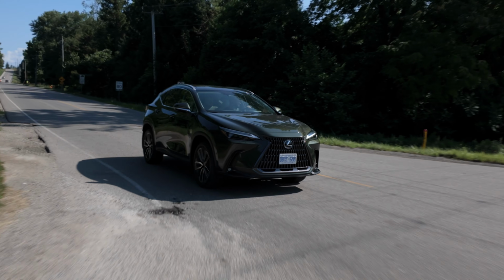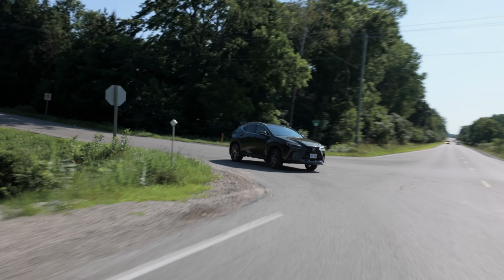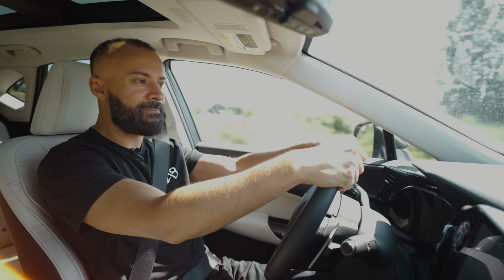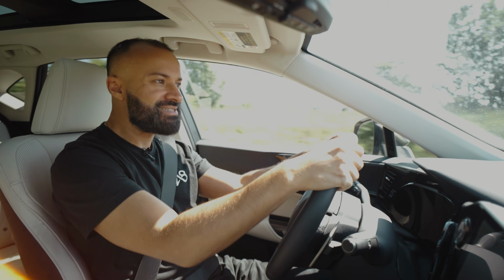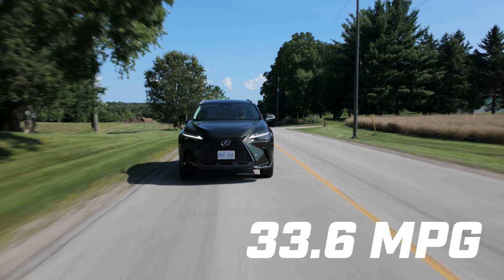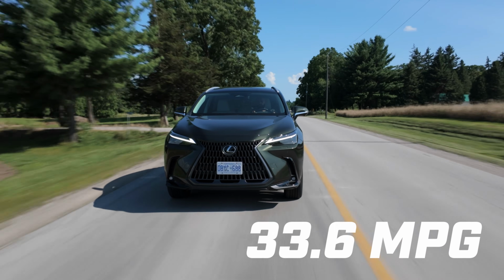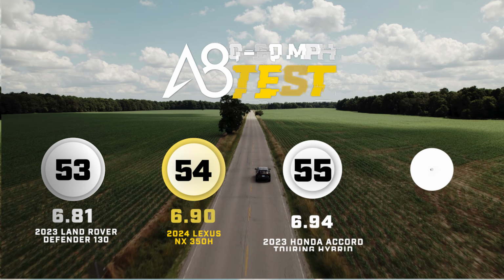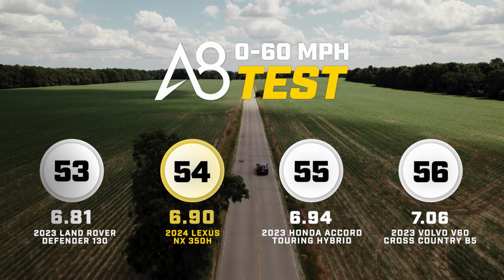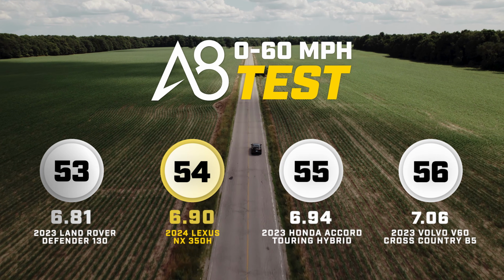Remember, this makes 240 horsepower. And I will say the most impressive part about this is that it is a gas miser. I'm averaging 7 liters per 100 kilometers. And if you want to know what that is in miles per gallon, well, Ian, put it over there. All right, that's our 0 to 60 test. That makes this just a little bit faster than a Honda Accord Touring Hybrid and a little bit slower than a Land Rover Defender 130.